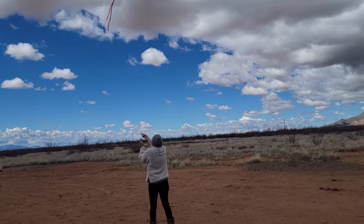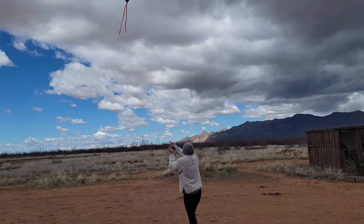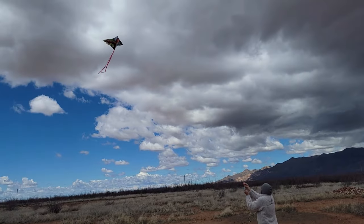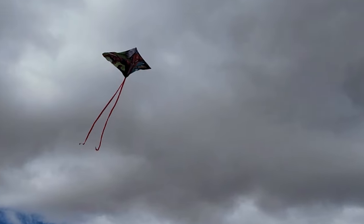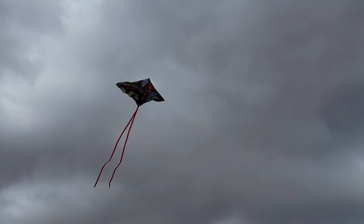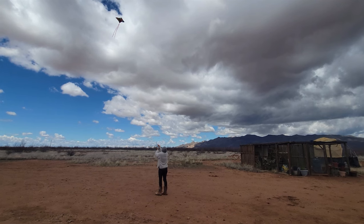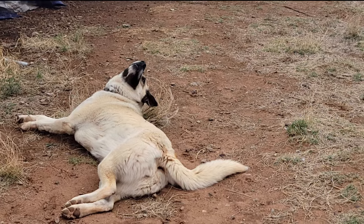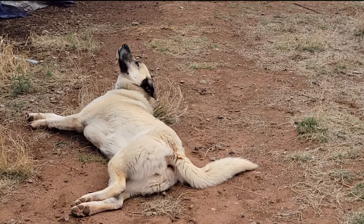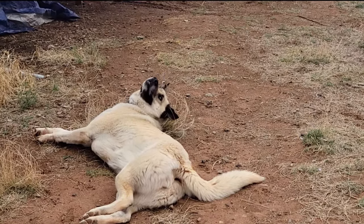Is it a better day for kite flying? Yeah. Look at that. That's going now. Dang, it's really going. She's enjoying the kite flying too. She's keeping an eye on it.